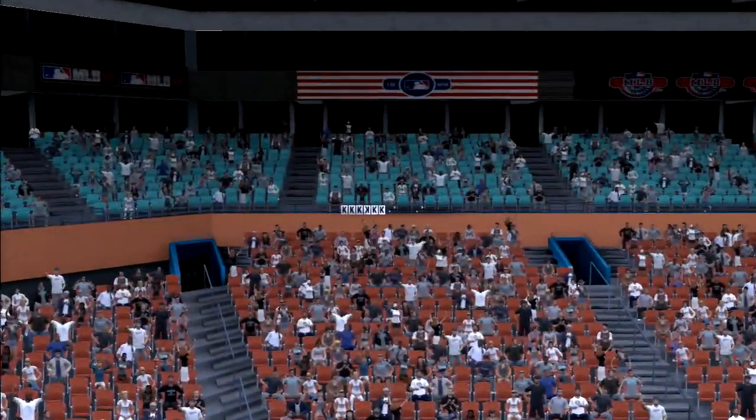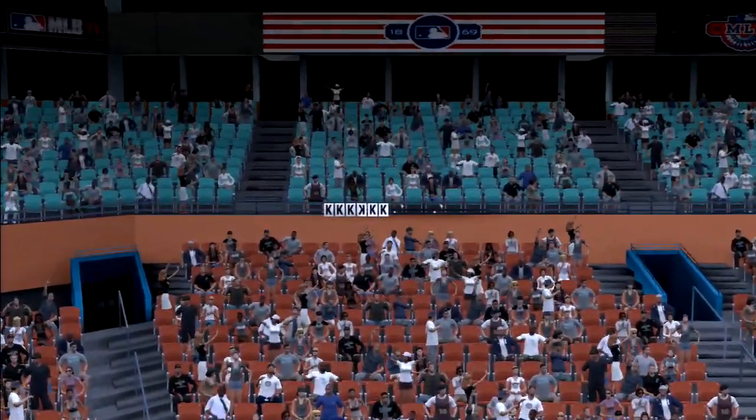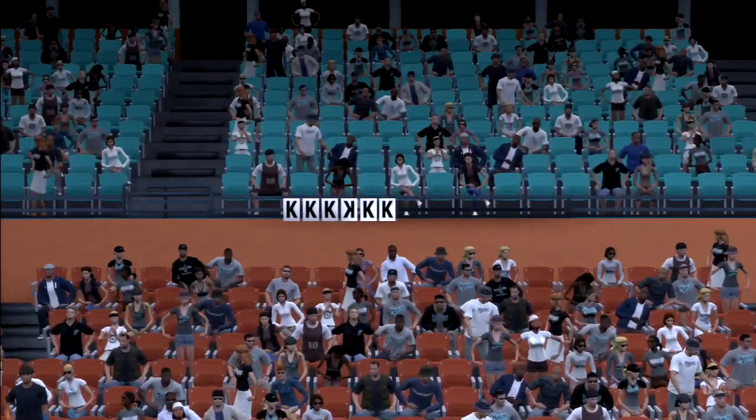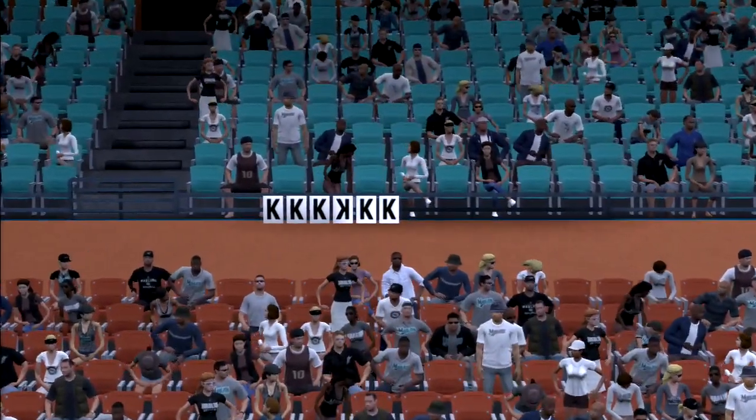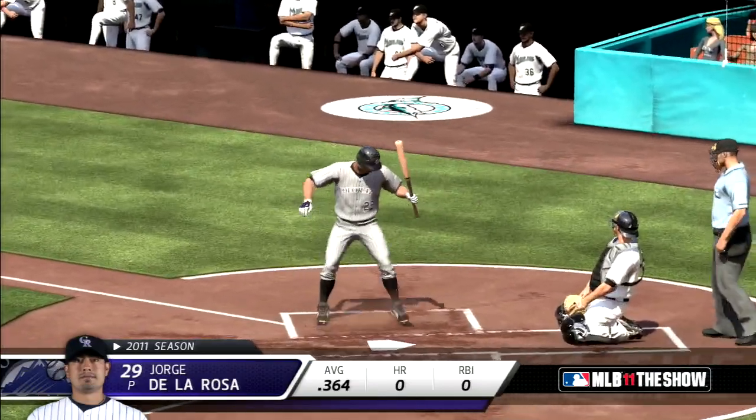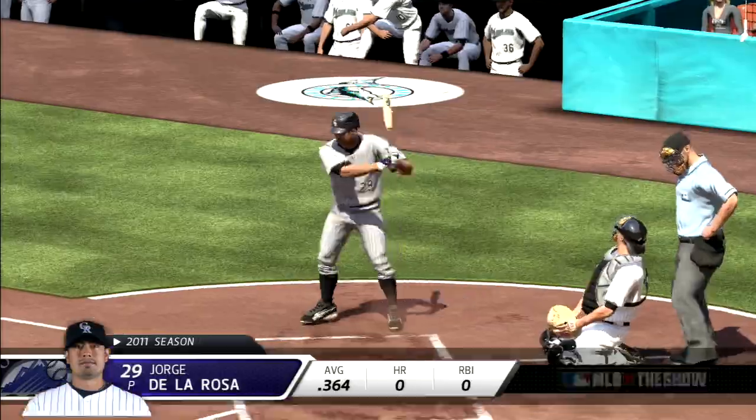Gracious, 2 away. Well, and that's a spot here in the ballpark where the fans like to hang the K signs after strikeouts. And they've got the right count. That's 6 in the game already. Jorge De La Rosa will stand in here hoping to at least put a ball in play here this inning.